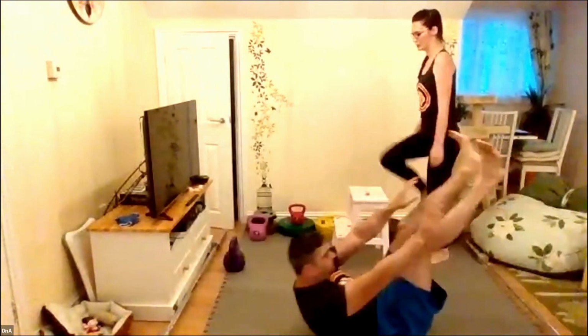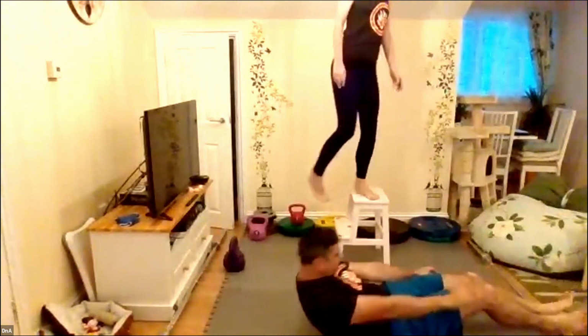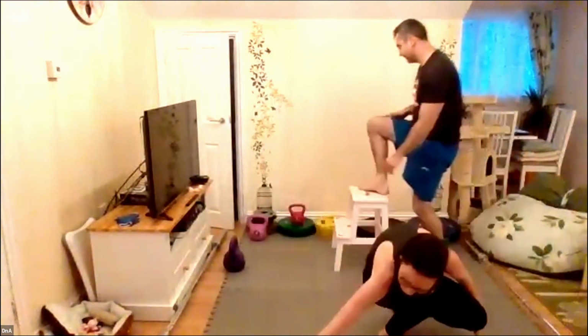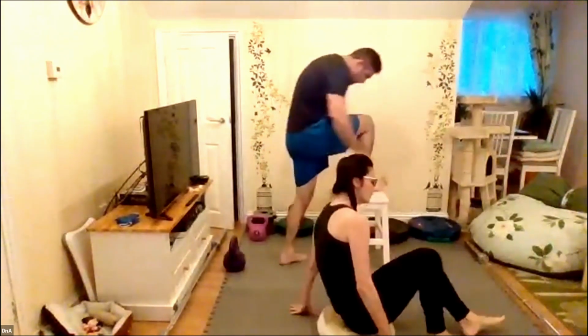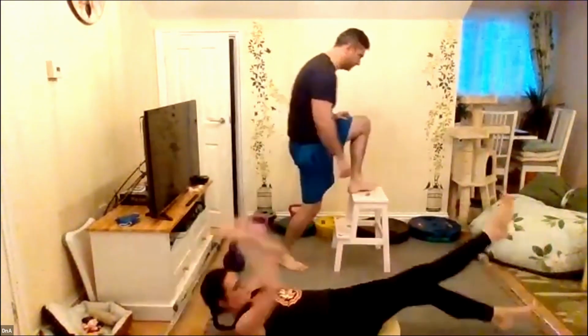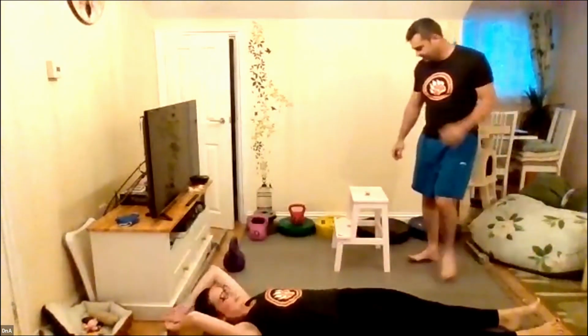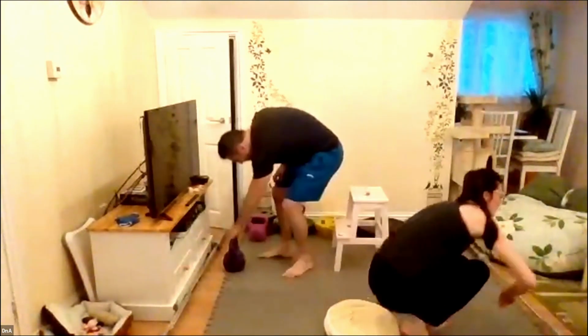And notice how, once again, just like we talked about, DNA, she started with the step overs, Dean did the V-ups, and that's how they're able to make good use of the space and still get their workout in. Very good communication and cooperation.